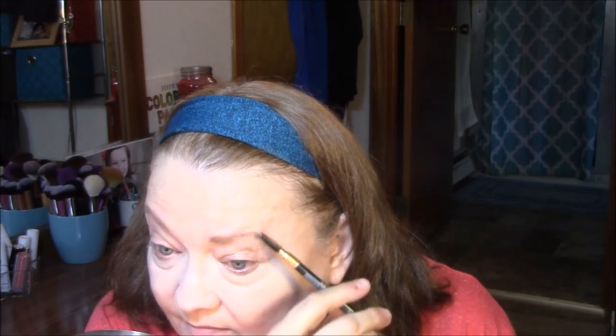I do not personally like my brows as dark as a lot of people do. I have one curly hair in this brow that I continually pluck out. See, they're there, but they're not dark. And that's the way I like it.